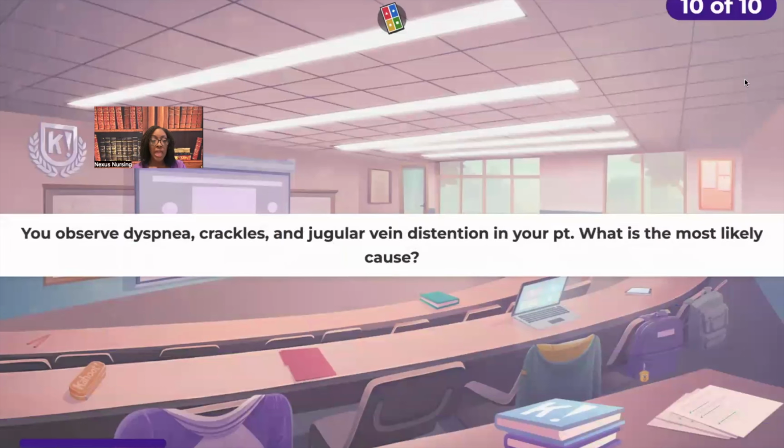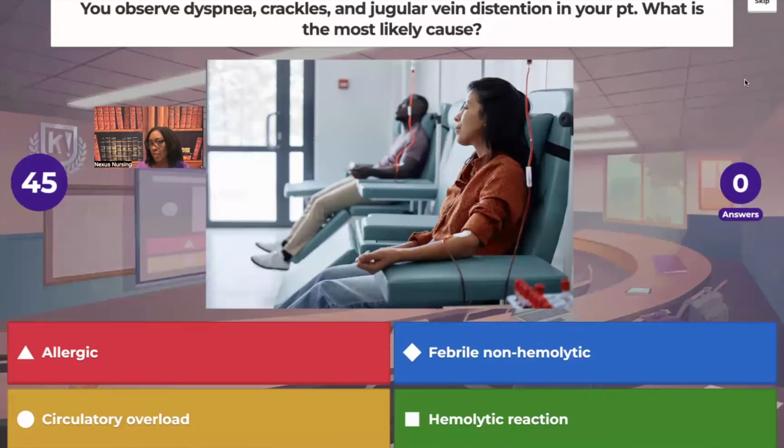Last question. You observe dyspnea, crackles, and jugular vein distension in your patient. What is the most likely cause? And everyone should get this because I actually gave you the answer when I was explaining something else. You observe dyspnea, crackles, and jugular vein distension in your patient. What is the most likely cause? Would it be allergic reaction, febrile non-hemolytic reaction, circulatory overload, or hemolytic reaction?